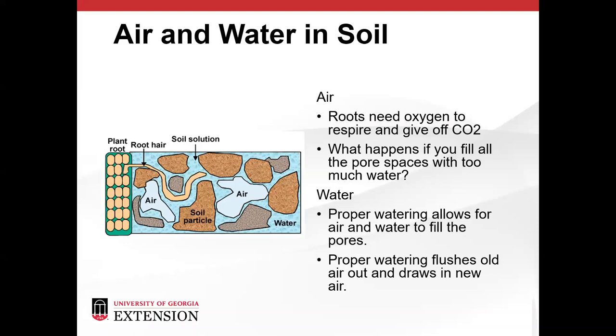So proper watering allows for air and water to be in the pores. And it is good to water until the water comes out of the bottom of a pot. Obviously you can't do this in a garden. That's pushing out some of that stagnant air, because the soil is not breathing. It's not exchanging fresh air for stagnant air. Once it uses up all the oxygen that's in the soil, it needs some fresh oxygen in there. So by letting it dry out and then watering it, it pushes out some of that air.